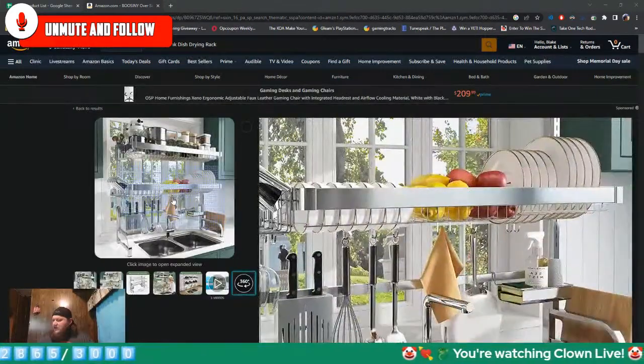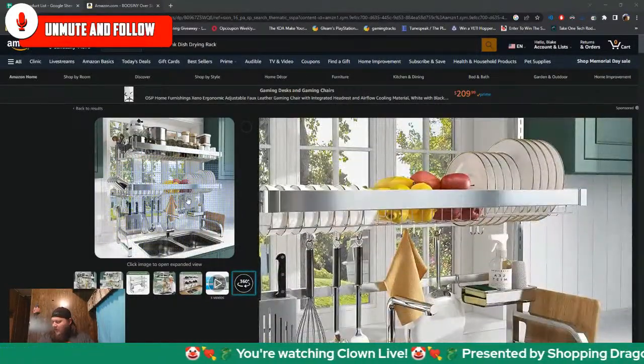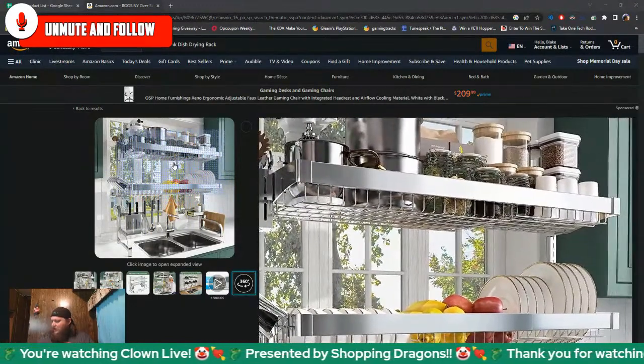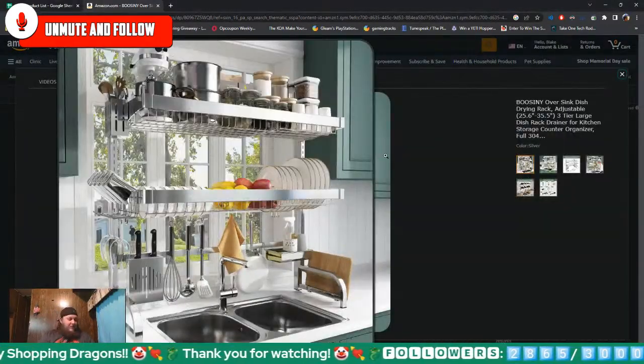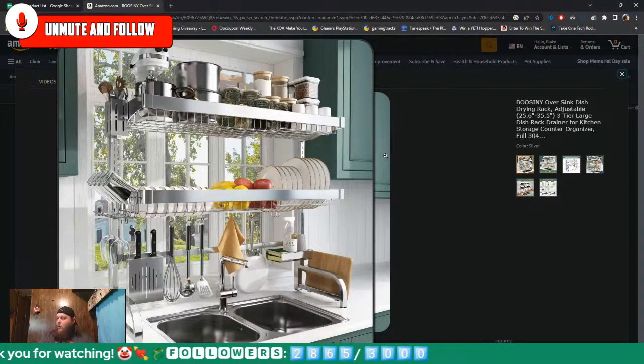Because, honestly, it doesn't look like it's adjustable length based on the way that the racks are. You know what I'm saying? Let's click on this and look at some other pictures. I don't have a window there, so all good.